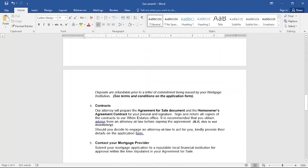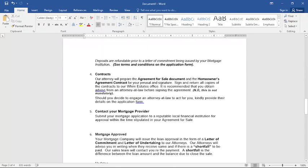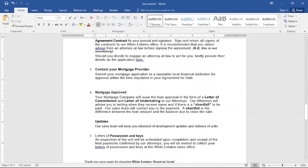You're going to get your sales agreement and other necessary documentation that you and your attorney will go through, to ensure that you're in agreement with what the document is saying, and then sign and provide it back to them. Then you contact your mortgage provider with the necessary documentation, and you go back and forth to get approved for the mortgage. When the mortgage is approved, a letter of undertaking or a letter of commitment will be sent to their attorneys, coming from the financial institution that you choose. Either way, if you are going to do cash, you'll provide the necessary documents. After everything is finalized, they will have your inspection of the home, and you become a new homeowner at Whim Estate.